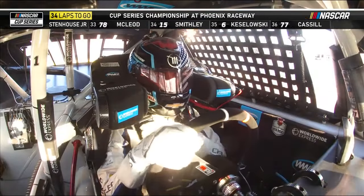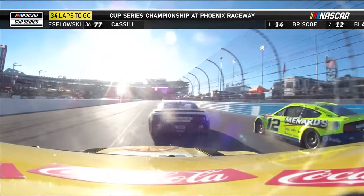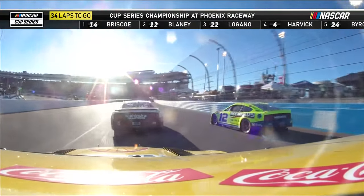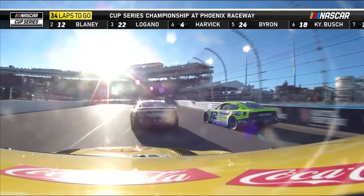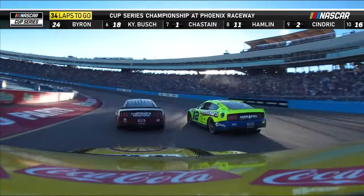And look at that view. Yeah, the sun, for the drivers. The sun's setting at the most inopportune time, blinding these guys. They got pitted, dirty, terrible windshields to look through, and that makes it so much more difficult, especially coming off of turn two.